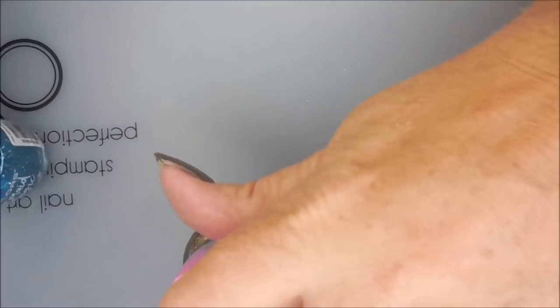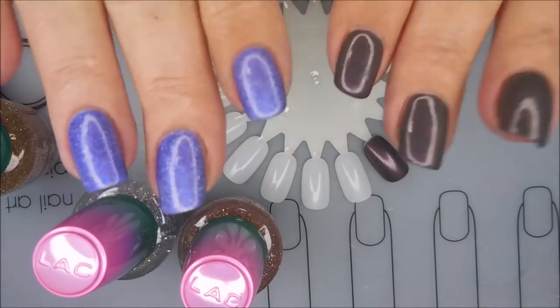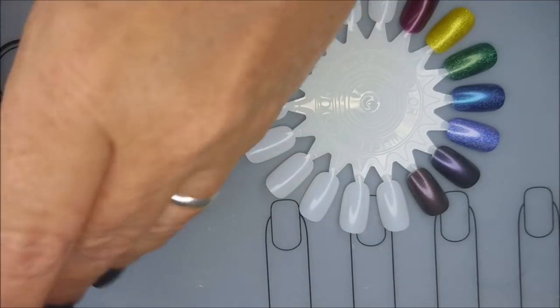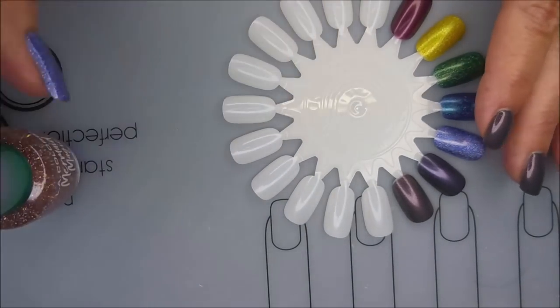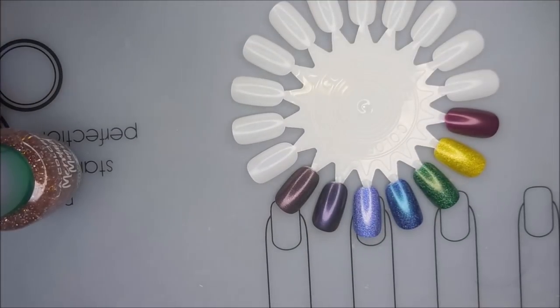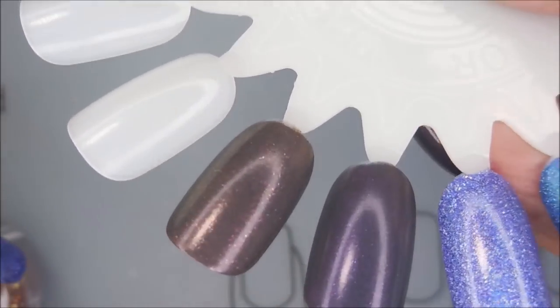So I'm going to pop the lids open on these and swatch them out on my nail wheel. I can't do them on my nails because I already have manicures ready for some nail art. But I didn't want to wait too long on these, because if anybody is interested, you need to pop on your Walmart website and see if you can get them. Like I said, there's nothing out there on these polishes, so the faster I get this out, the better off everybody will be that wants them. So let me pop them open. I'll be right back. Alrighty, here we go. We're going to get started.